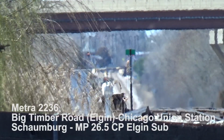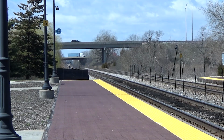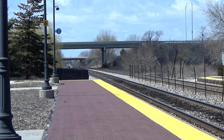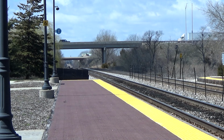Meanwhile, multiple announcements have been playing advising riders to go over to track 1 to board. Track 1 to board, Train number 2236, scheduled to arrive Chicago at 1:45 p.m. will board from platform number 1, opposite the station. Board your next inbound train from platform number 1. Please use caution when crossing the tracks and look in both directions for approaching trains.